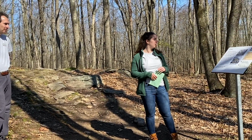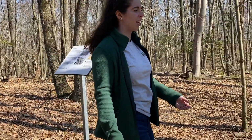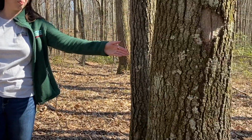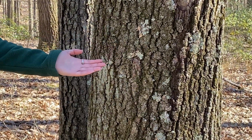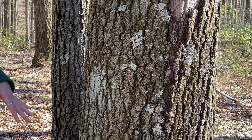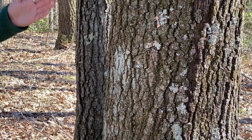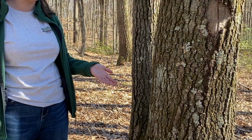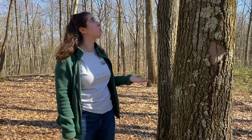But yeah, so we are at the lichen sign. Lichens are a really, really interesting form of life that we have a lot of here in the Discovery Zone. Basically, lichens grow on trees, so you can see them on pretty much any tree you look at. Here's a really good example. All these pale green spots on this tree are all lichen. The dark green on the tree is moss. Lichen is actually a combination between algae and fungus. We usually find algae in the water, and fungus is like mushrooms. So a lichen's a combination between those things.